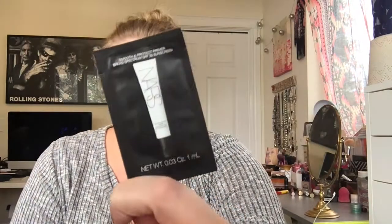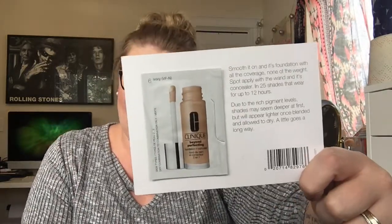And then I will show you guys the samples that I chose. You can always pick 3 samples. I did pick the NARS Smooth and Protect Primer. I'm just going to give that a whirl and see how I like it. And then I also chose the Clinique Beyond Perfecting Foundation Concealer. I've heard really good things about this, and I thought, you know what, I'll go ahead and give it a try. They didn't really have great options for samples to choose from that day.